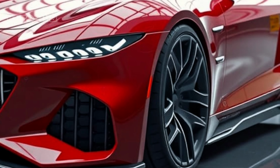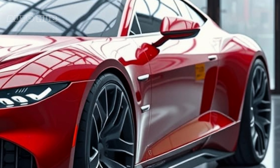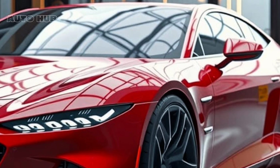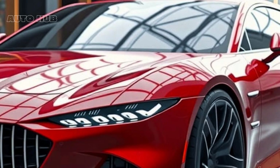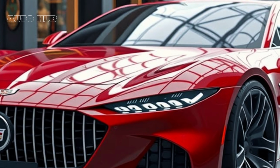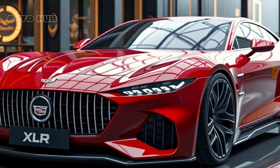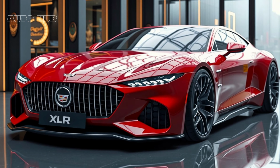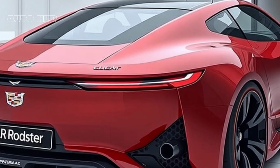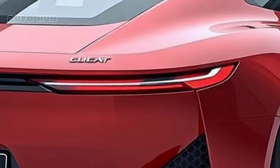Now let's talk about performance, because the XLR isn't just about looking good, it's about driving with purpose. The standard engine is a 3.0-liter twin-turbocharged V6 pushing out 444 horsepower and 428 lb-ft of torque. It's smooth, refined, and delivers power in a linear, confident way. Mated to a 10-speed automatic transmission, this version can sprint from 0 to 60 in about 4.5 seconds.